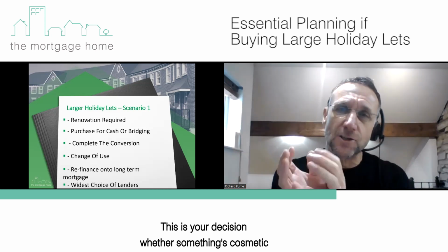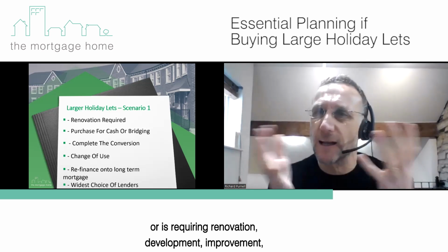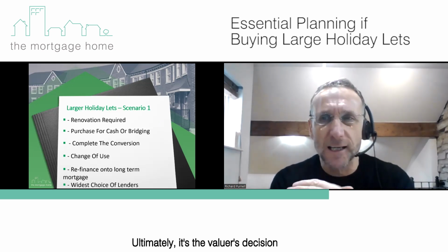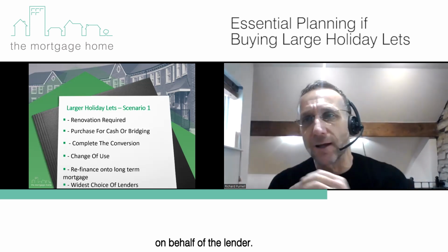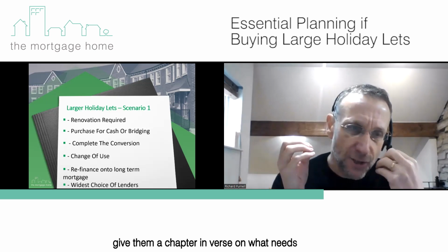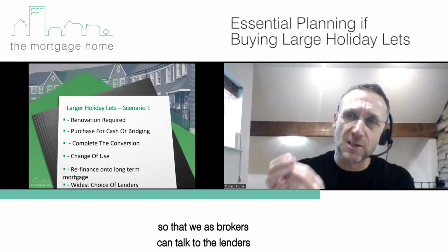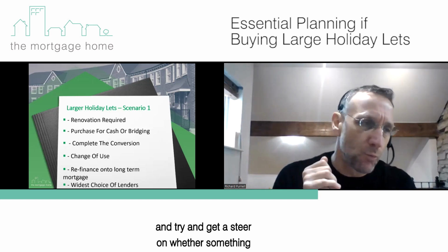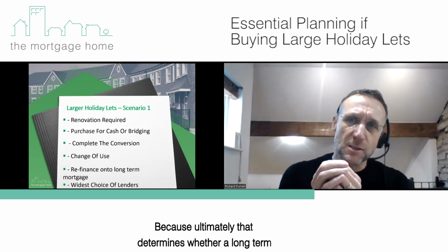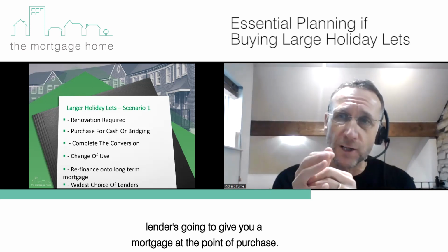Whether something's cosmetic or requiring renovation, development, improvement, whatever label you want to give it, is ultimately the valuer's decision on behalf of the lender. So, when you're speaking to your broker, give them chapter and verse on what needs doing, a schedule of works, so that we as brokers can talk to the lenders and try and get a steer on whether something will be deemed as cosmetic or significant renovations, because ultimately that determines whether a long-term lender is going to give you a mortgage at the point of purchase.